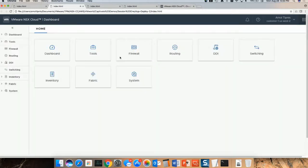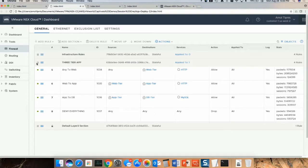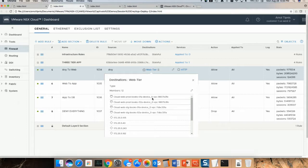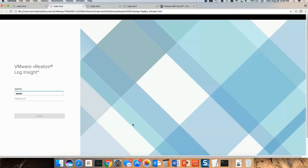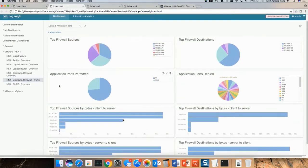Now let me show you how the policy looks from a dynamic group membership perspective. We'll quickly go into the firewall rule table here, close this section, and go into the 3-tier app. We can see that you have the web tier, and this time when we click on it and scroll down, we see that my production VMs are now listed automatically. Based on the condition that we provided for the dynamic group membership, once the VM got instantiated and matched the condition, they all got added into the right security groups, and the security group then applied the policy.